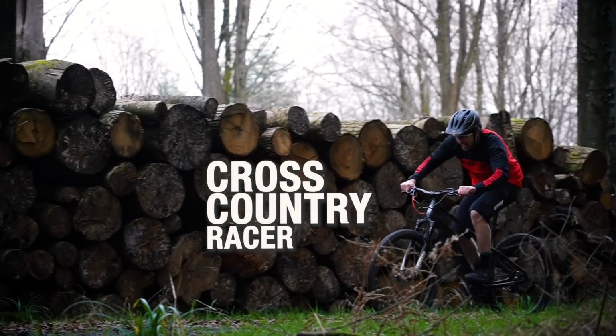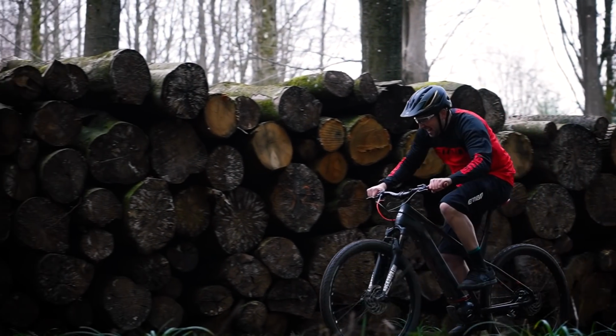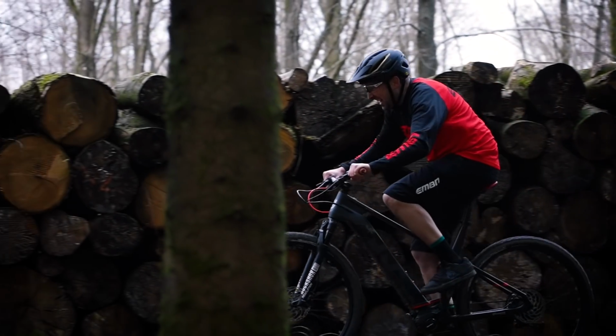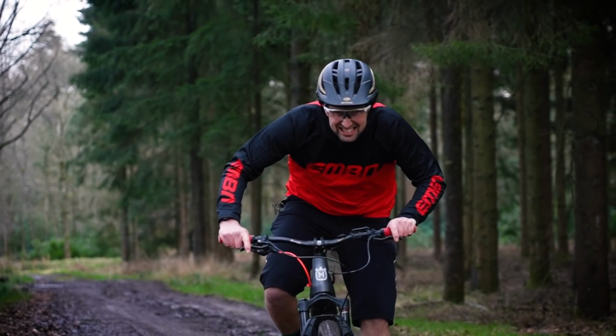Cross-country racer. The aim of the game of the cross-country racer is all about trying to beat all of your own personal bests and be the fastest guys on two wheels up and down the local trails, often with a crazy high heart rate, going as fast as you can, literally everywhere.